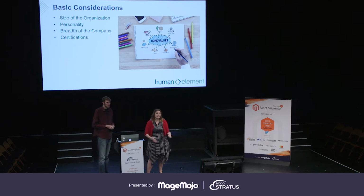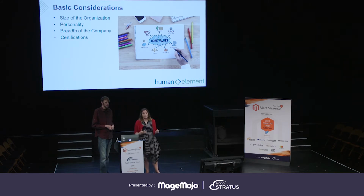So some basic considerations for finding the right developer. You want to take into account the size of the organization. You want to look at how many developers you'll be working with on a day-to-day basis, and if there's a bench of experienced developers that can help you out with more technical problems. Basically, if you're a smaller company, you might want to look at a smaller company, or you might want to look at a larger company, depending on the size of your current organization.